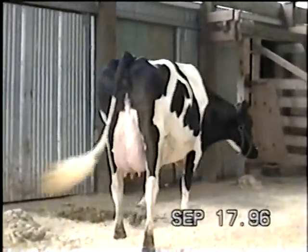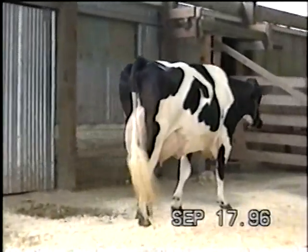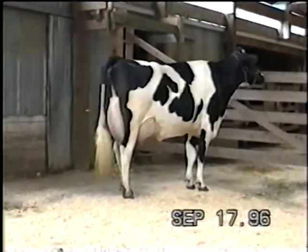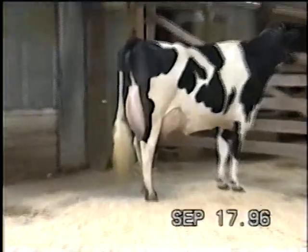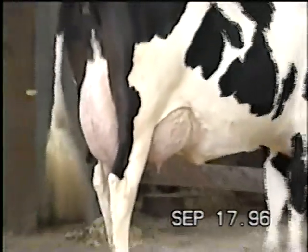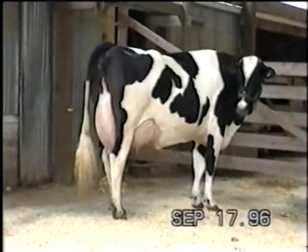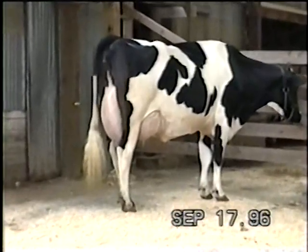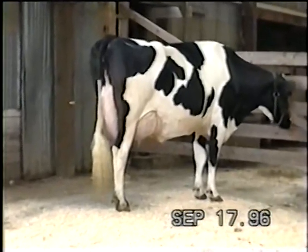Still Preferred Elegay. Like I said, she's just fresh 2 weeks, so she needs a little bit more time, but I think she could be as good as her mother someday.